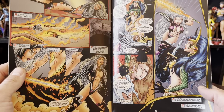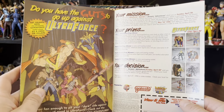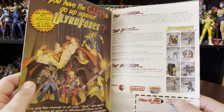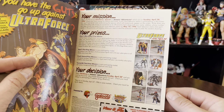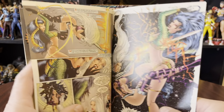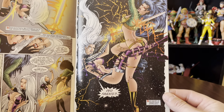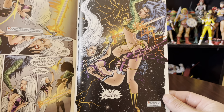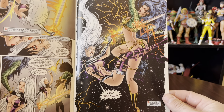I was going to just flip through it, see if it was something intended for an ongoing series. They've got the cartoon already, so they've already been bought by Marvel. There's the action figures, which weren't very good, which was a shame, because they were made by Galoob. Dio Vivante, her sword's vengeance strikes. Ooh, she just stabbed that lizard lady clear through. I didn't notice that. Intense.